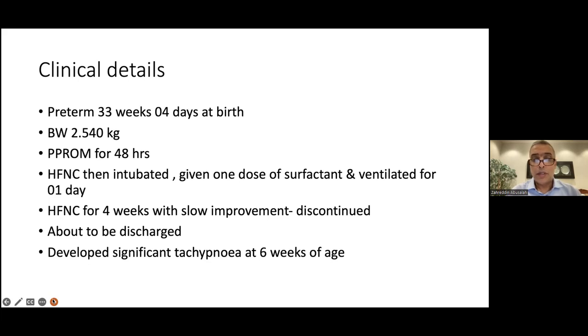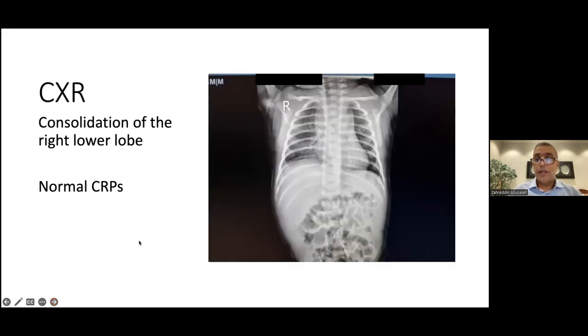Eventually, he was off the high-flow nasal cannula, and obviously the plan was put in to discharge him from the hospital. He was even rooming in with the mother for one night. But then the mother as well as the staff were concerned about the ongoing tachypnea, which appeared to be getting worse. That was at the age of 6 weeks when he was about to go home. He had a chest X-ray done as part of the check for this tachypnea, and our radiologist reported the chest X-ray as consolidation on the right side of the lung.